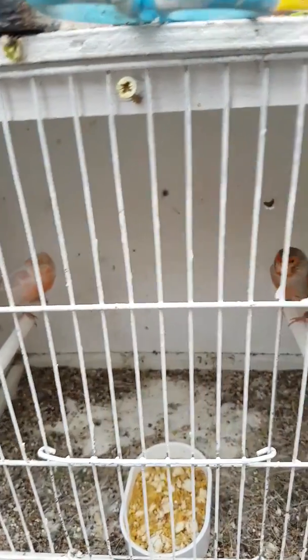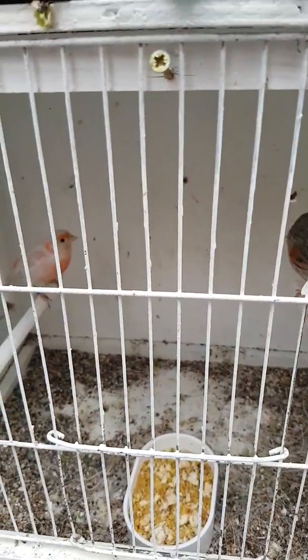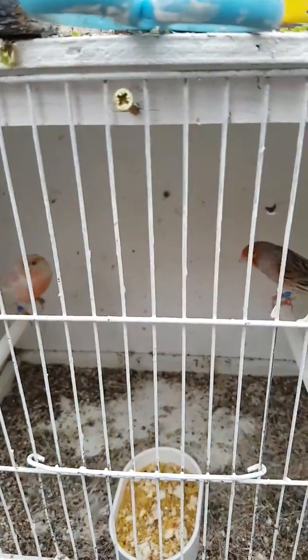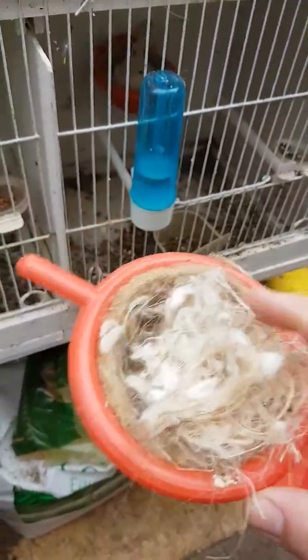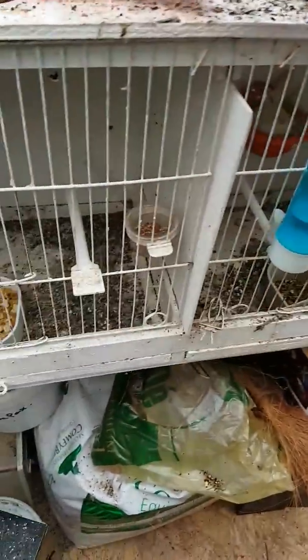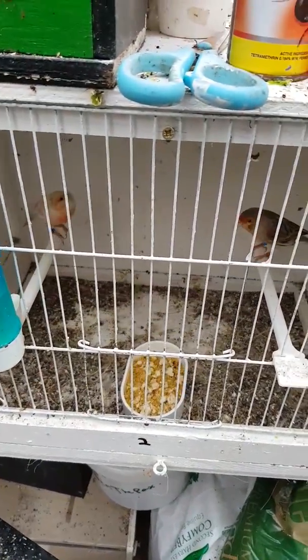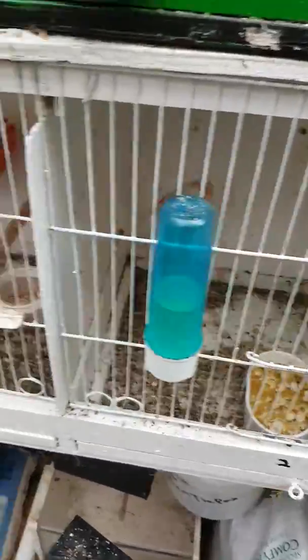To be very honest, I'm sick of them. She has built 3 nests, not laid a single egg. And then again, I took that nest away today. I mean, that was a full nest, but I pulled it apart. They're not laying any eggs, so I'm going to take the cock away again and see what happens. I'm not holding out any hope anymore.